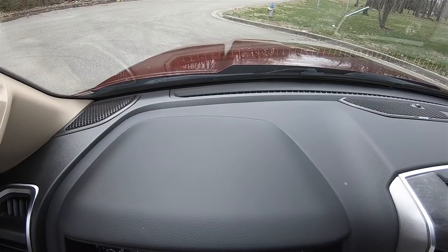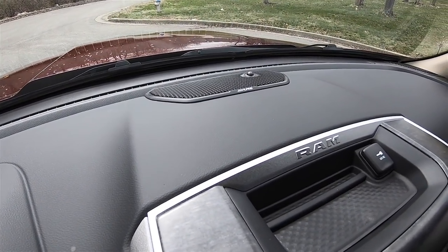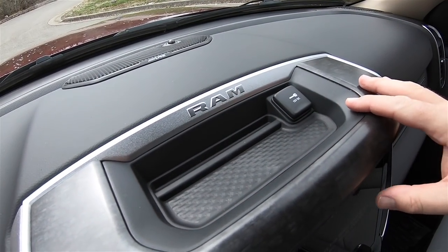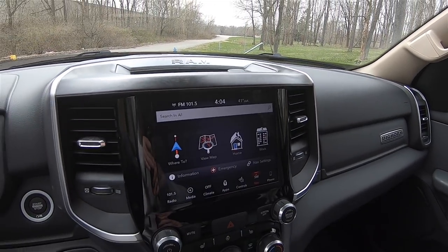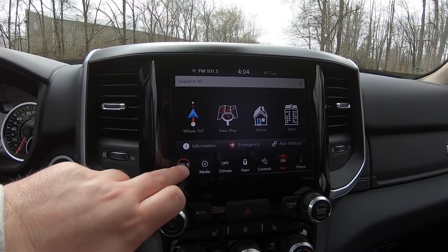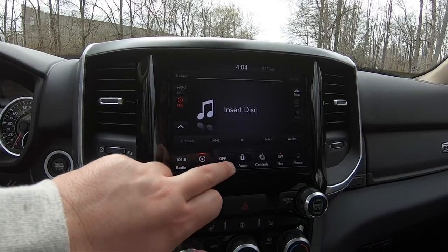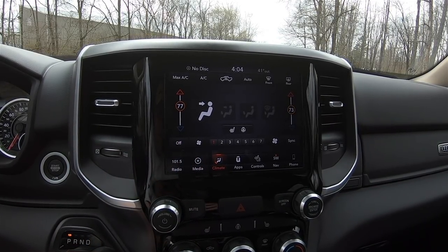Alright, panning over the top of the dash, this vehicle does feature the premium Alpine audio system. You have a revised storage tray with a 12-volt power socket on the top. And this vehicle does feature the new Uconnect 4C 8.4-inch touchscreen display. It does feature AM/FM, SiriusXM satellite radio, multimedia. You've also got dual zone climate control.